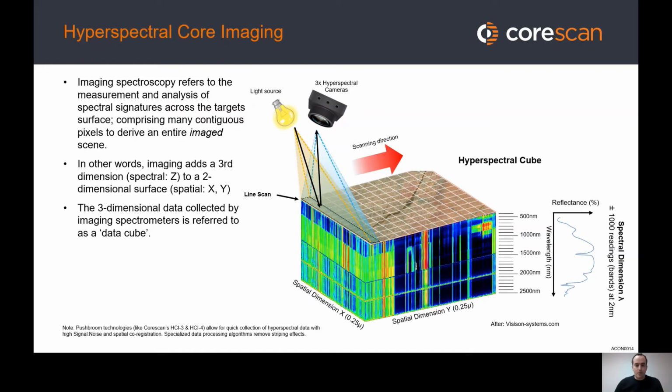So how does a hyperspectral core imager collect data? This is the same principle as airborne hyperspectral imaging, but applied to drill core. The current HCI-4 spectrometer system uses push broom technology, where a line scan 50 millimeters wide, at 250 by 250 micron pixel size, is collecting data along the core length. That data is called a hyperspectral cube, which is a combination of a 2D surface scene with pixels X and Y, with a third spectral dimension represented by 1000 spectral bands.